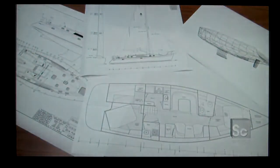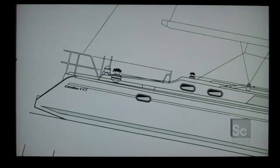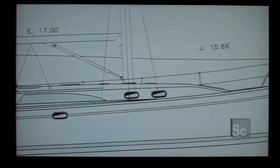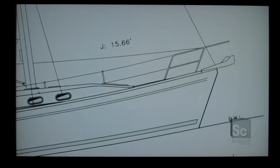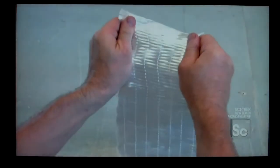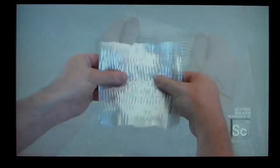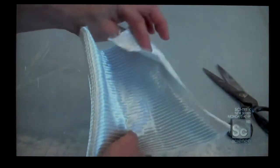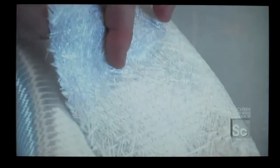These luxury sailboats are designed using computer-aided design software, which allows the engineers to optimize the hull shape for stability and speed before actually building the boat. They build the hull from fiberglass, which comes as knitted fabric, and as mats of random strands pressed together. These two layers are hybridized to form a light but very strong material.